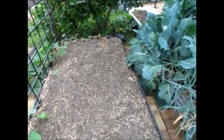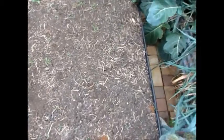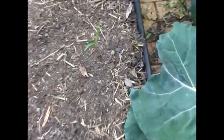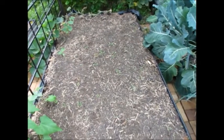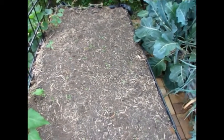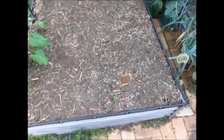Corn. Can you see all our lovely popcorn? Well, that's been our only dud crop up to now. We have one lonely little popcorn. So we're going to try peanuts in here, mounding up the centre of the bed and planting some peanuts in here. And what I'm going to do is just leave the corn. If the corn comes through, fine, fantastic. If it doesn't, well, hopefully we'll have our first harvest of peanuts.